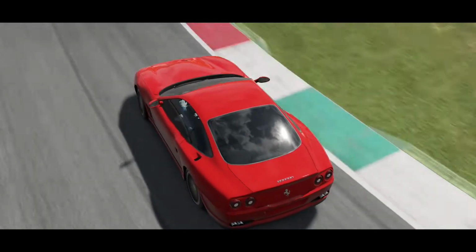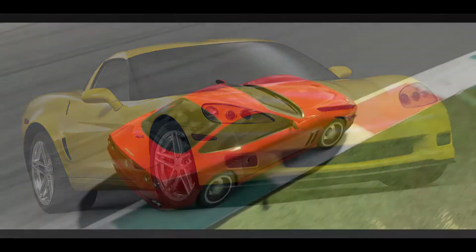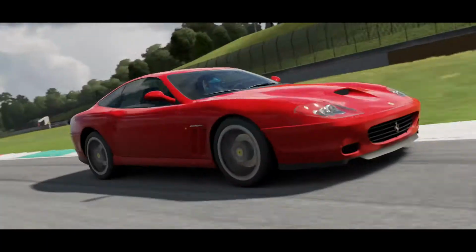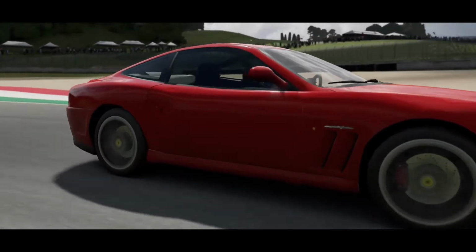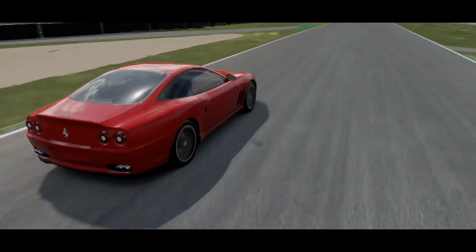The 575 weighed about 3,800 pounds, which is heavier than its rival, the Corvette C6. The car has 434 pound-feet of torque and a 6-speed manual gearbox. The 575 is more powerful, faster, more agile, and more engaging than a regular Maranello. The car is very well balanced and feels comfortable on the road with a very subtle sound system.